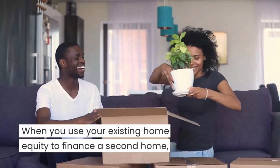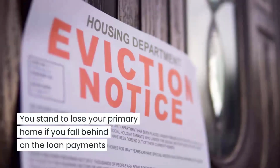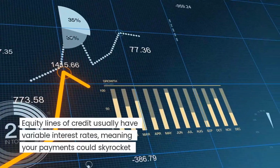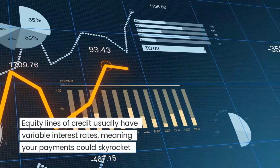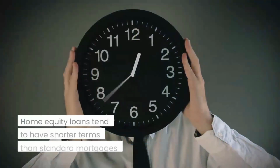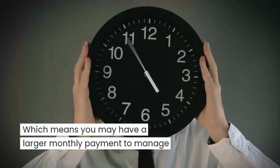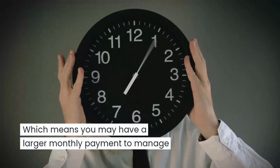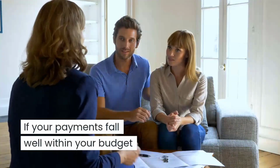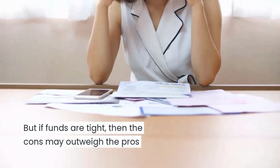When you use your existing home equity to finance a second home, you stand to lose your primary house if you fall behind on the loan payments. Equity lines of credit usually have variable interest rates, which means your payments could skyrocket over the course of time. Home equity loans tend to have shorter terms than standard mortgages, which means you may have a larger monthly payment to manage. If your payments fall within your budget, then a cash-out refinance or equity line may make sense. But if funds are tight, then the cons may outweigh the pros.